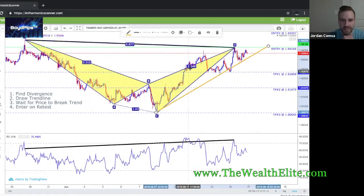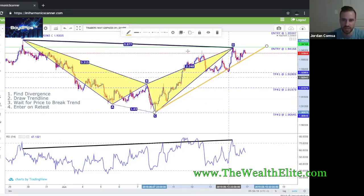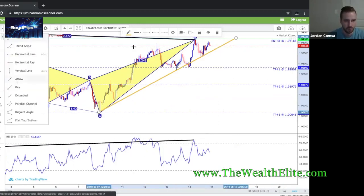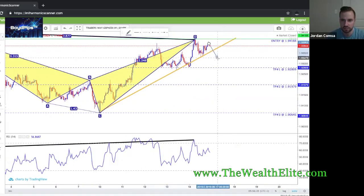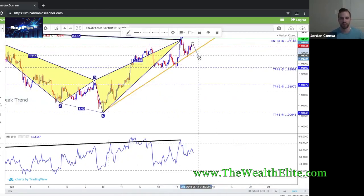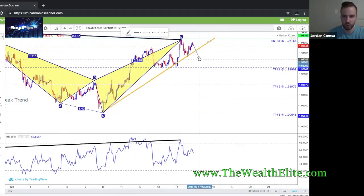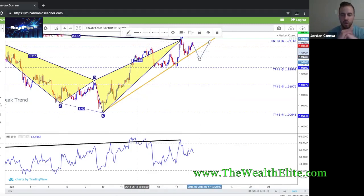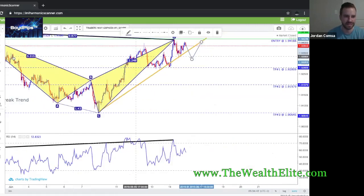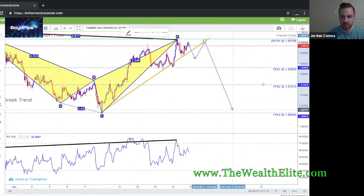what we want to see is on a higher time frame. So if we're on the hourly, we want to see on the 4-hour time frame, we want to see price break through this trend line. It's very simple. We want to see price come down, which is step 3, wait for price to break trend line. It will close below on a higher time frame, and I'll go over that in just a second. Then we want to see price do step 4, retest. It'll go back and it will touch that trend line one more time, and that's where we are going to enter a sell and ride this trade.